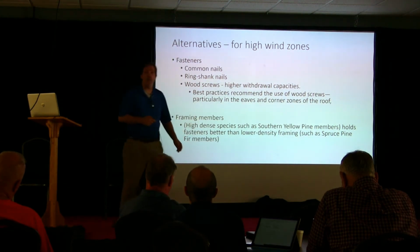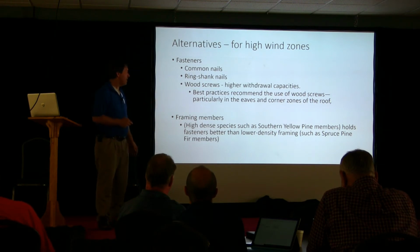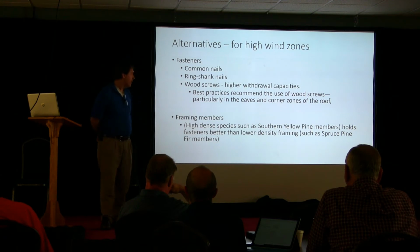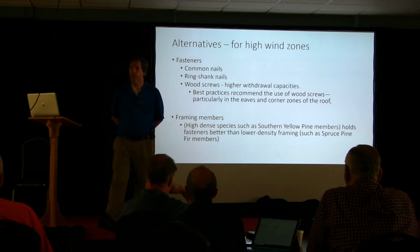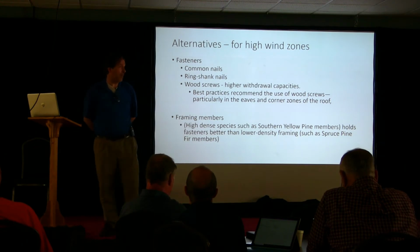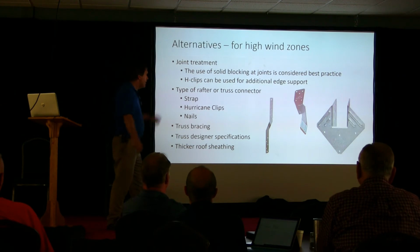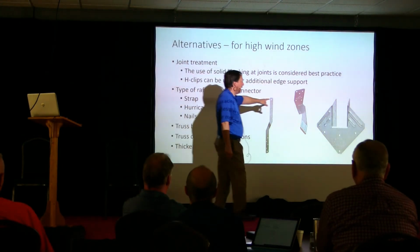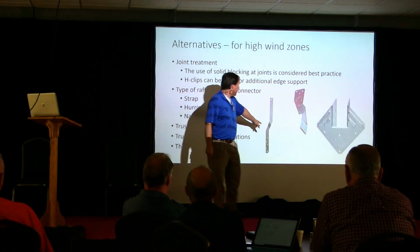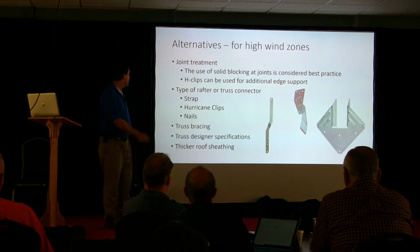We could even change our framing members. High-density species, such as southern yellow pine, hold fasteners better than lower density, such as spruce pine. So if they used southern yellow pine for the framing, that could make a difference. Alternatives. This is the one we see all the time, hurricane clips. But we've also got these tall straps where they can use them up and around over top of trusses.